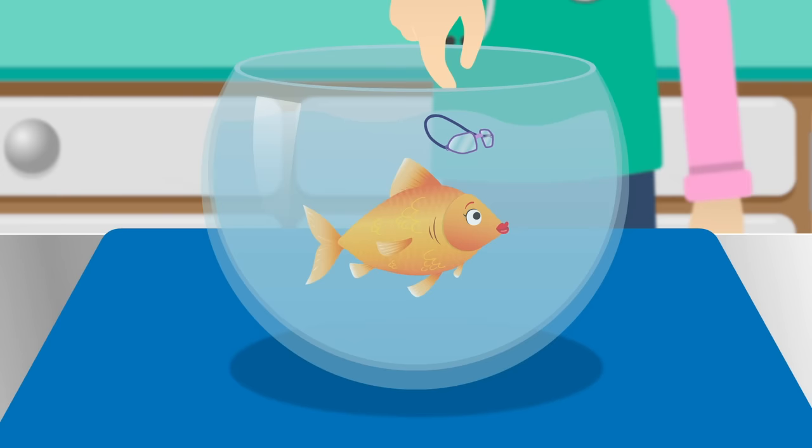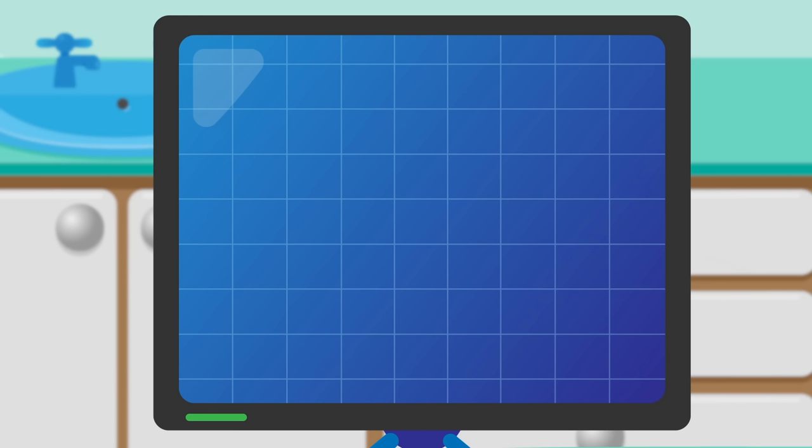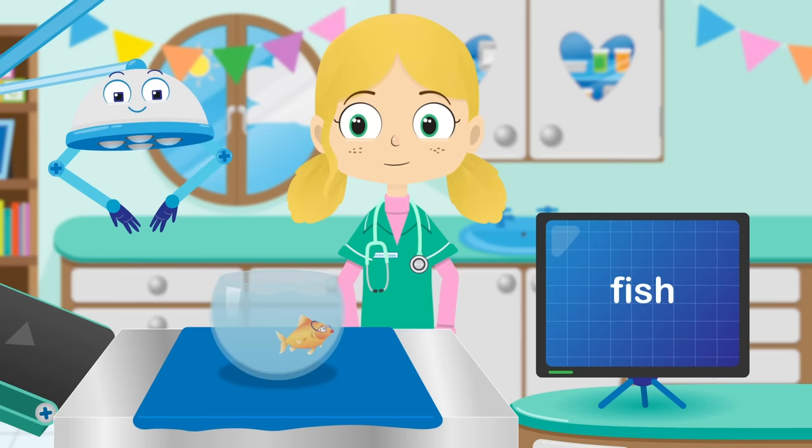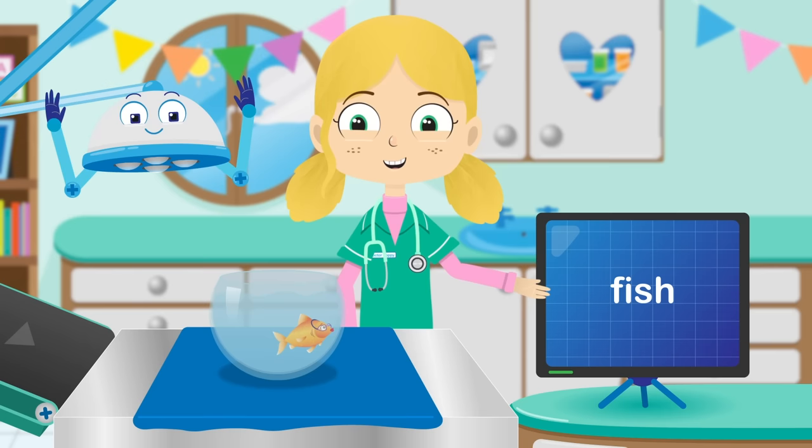A perfect fit. Let's see if that makes a difference. That's right, Lucy. Fish spells fish. Well done. I think you just needed a pair of glasses, didn't you?